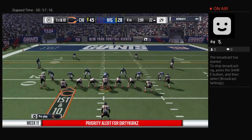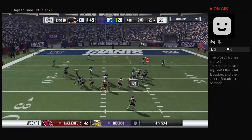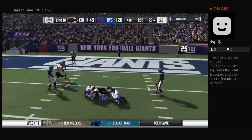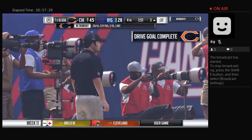Here we go now. 3-19. Back to throw now on first down. His throw caught at about the 5, and stopped a few yards shy of the goal line at the 3.